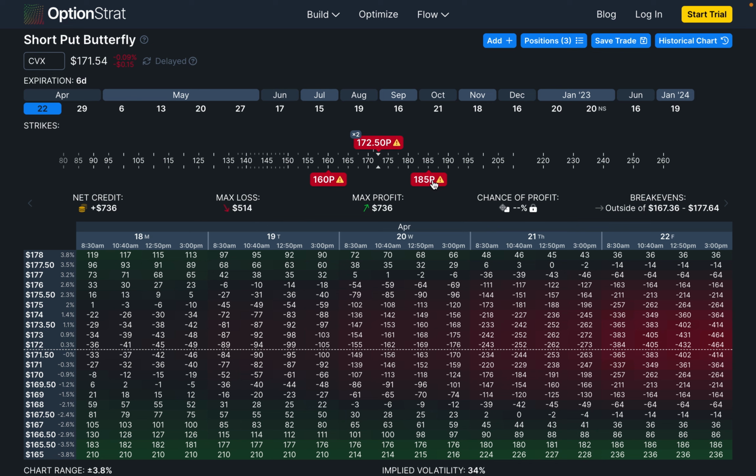Then we said, okay, if the price actually ends up going down, what price will it go below? We said 160. So we sold another put at 160. And then we said, okay, now we need to find the strike that's exactly in between both of these strikes. And so we added these 2 strikes, we divided by 2, we get 172.50. So that's the strike that's exactly in between these 2. And we said, now we need to buy 2 puts at that strike.